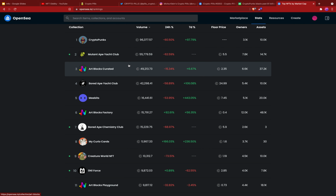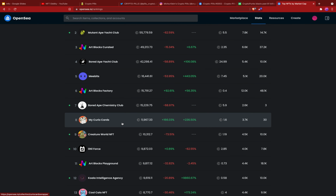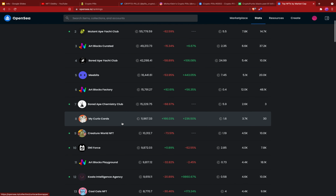Art Blocks Curated, still up there. Meebits, still at number five. Art Blocks Factory. The Chemistry Club, again, there's just the three NFTs in there, and look what it's doing. My Curio Cards, I haven't seen that one before. We're going to have to take a closer look at that. Creature World, 0N1 Force. And it goes on and on.